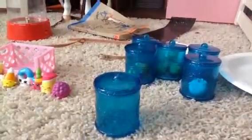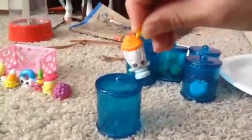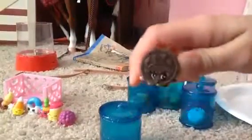And first, we have Millie Shake. Woo! I like Millie Shake. It looks like she has like some kind of orange whipped cream on top or something like that. And then we have Creamy Cookie. She has like pink icing. She's a repaint from season 2. I don't know where Millie Shake came from though.